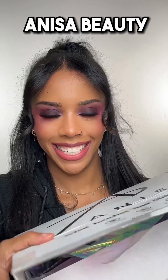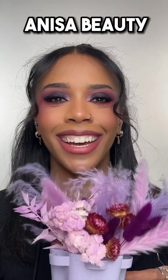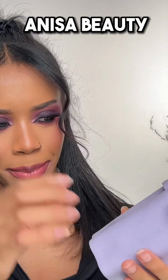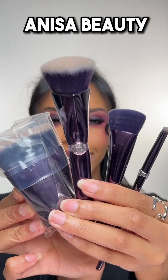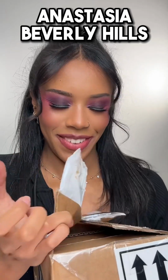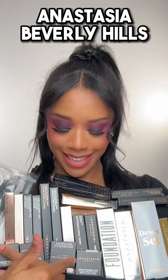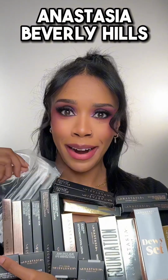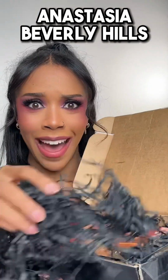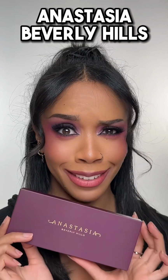Anissa Beauty. Oh, look guys. I could definitely use this for like putting my brushes in. Ooh, a bunch of brushes. Got the whole Pinnacle family here. Anastasia Beverly Hills. There's the Dewy Setting Spray, foundation, concealer, brow gel, brow pen, brow pencil, brow pomade, and brow brushes. And then we also have Fall Romance Eyeshadow Palette. Oh, it matches my eyeshadow, kind of.